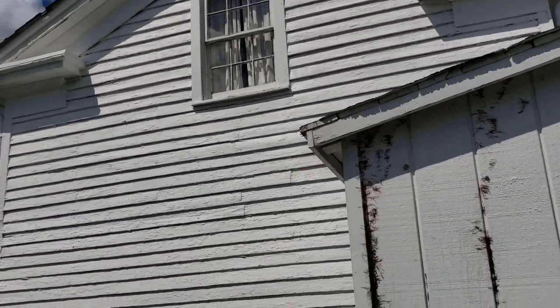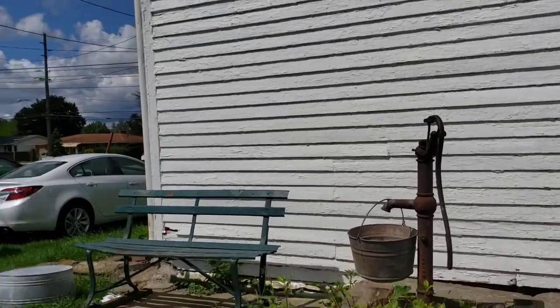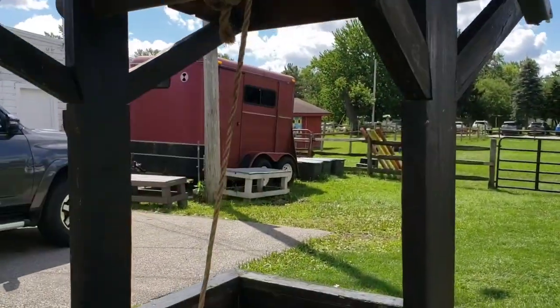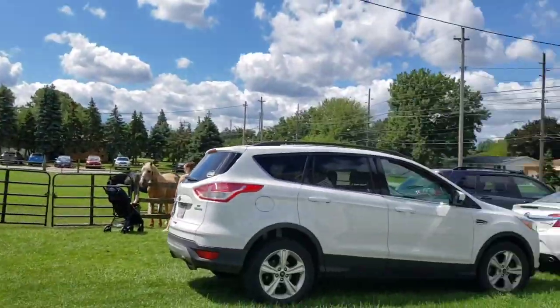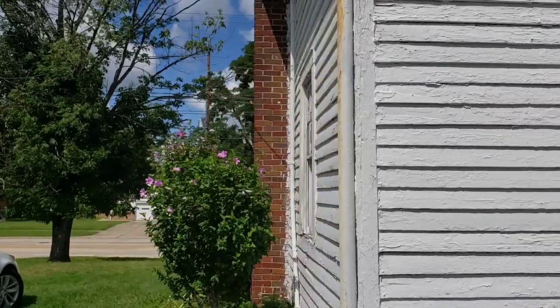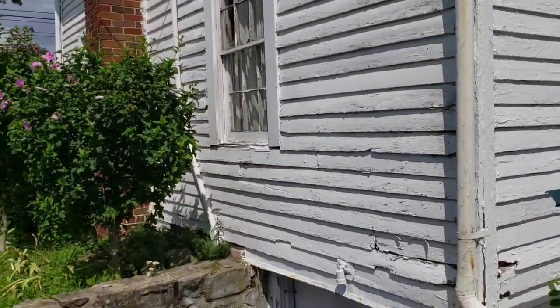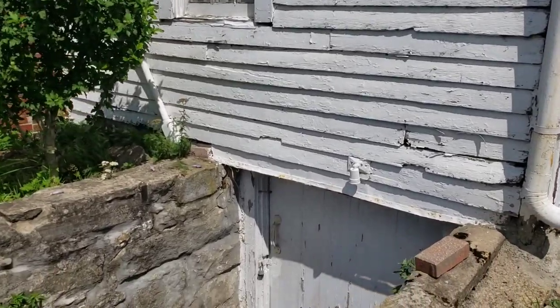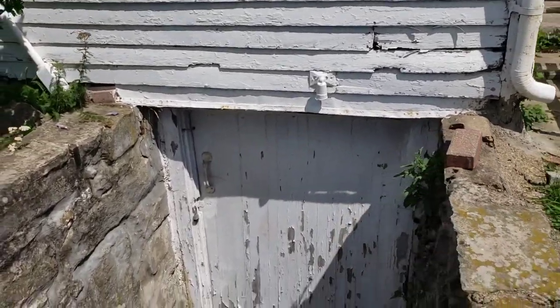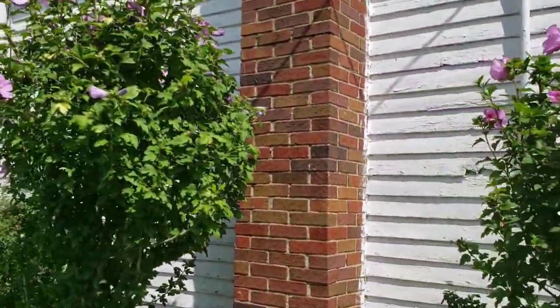So this is the back side of the house. You got a water pump. You got a well. Probably filled in. This is the side of the house. There's access to the cellar. Chimney.